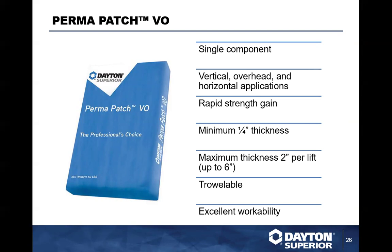Permapatch VO, another single component, versatile repair material, gains strength really quickly, goes down to a 1/4 inch, so it can be set really thin, can be extended up to 6 inch. Great trowelable product. Yet another one of our vertical and overhead repair materials.